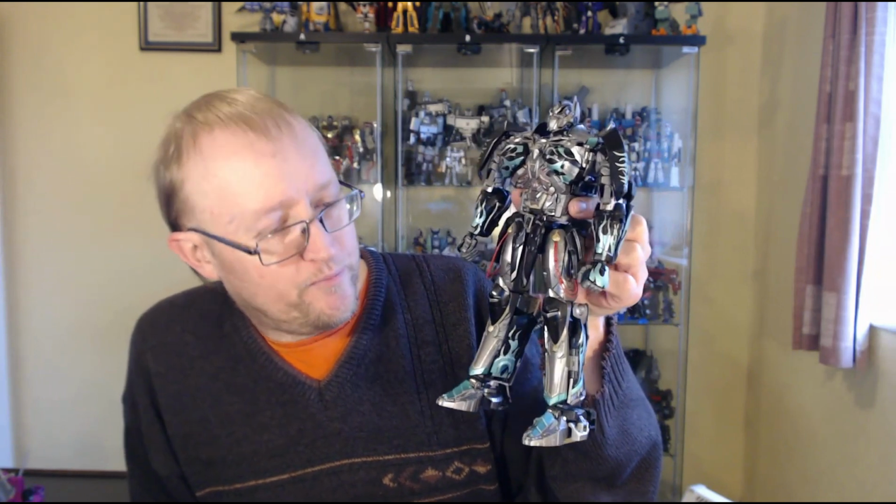Now September. Unique Toys Destroyer. Around about this time, September, the news filtered through that Unique Toys was shutting up shop. And they were going to do one more figure. It was that Age of Extinction Galvatron figure that they were doing. They could do a pre-order on it. Once the pre-orders are gone, that's it. They're shutting up shop. And their affiliated company DX9 has more recently said that they're quitting the game as well.